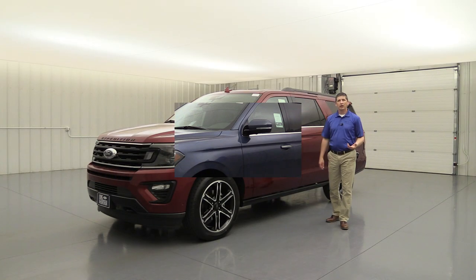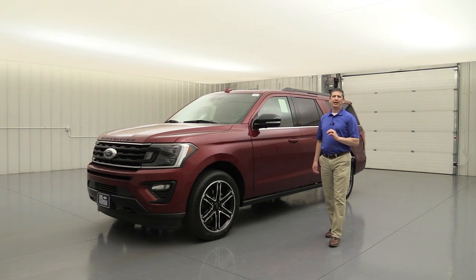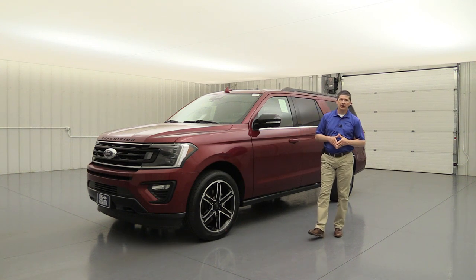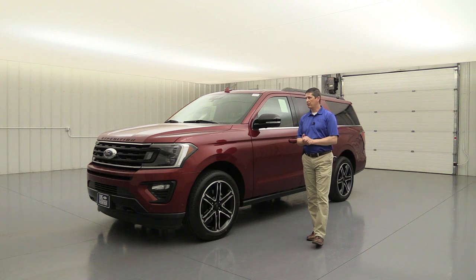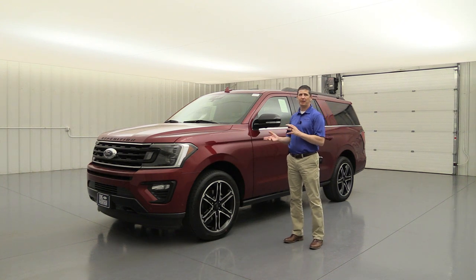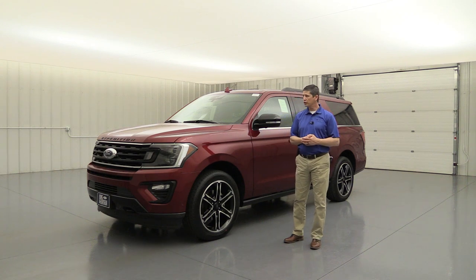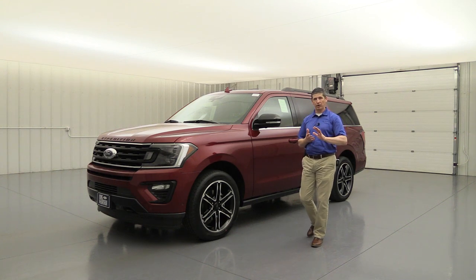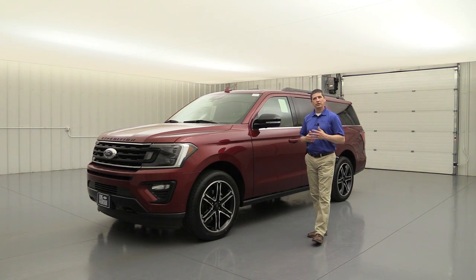Now I want to talk about the 303A equipment group. This is a new equipment group for 2019. They call it the Stealth Package, or Stealth Equipment Group as you might call it. So it's going to be a real nice package. We did see them release at one of the auto shows, and now it's going to be available for you. It's a late availability for 2019. That's one reason why this video is a little late, because I wanted to make sure we had one of these to show you. So it's great.